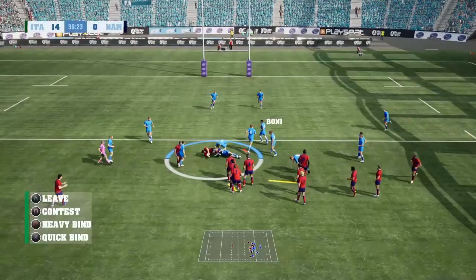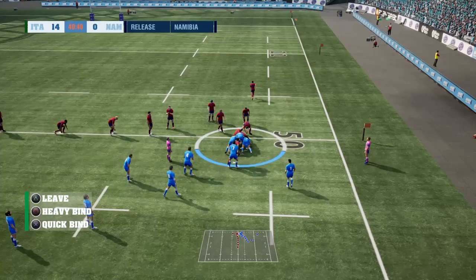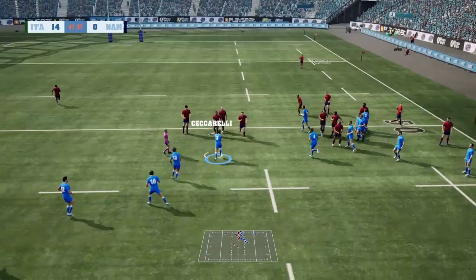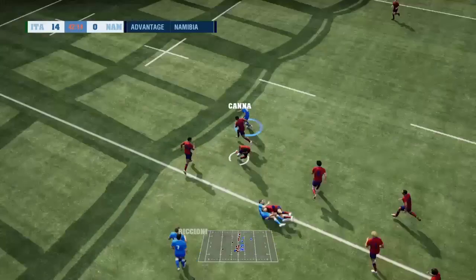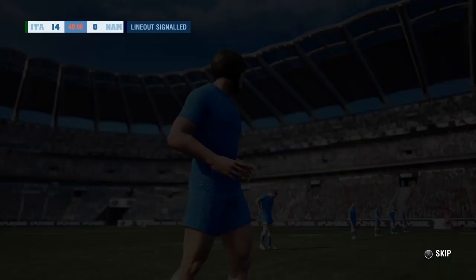Now Brayley. Can Brayley go all the way? Tries to step the fullback. Couldn't do so. Release. Now Italy's got possession on halfway. It's Negri out to Carlo Cana. Advantage. Sarto, and Sarto knocks it on. But space opens up for advantage Namibia over here. But good defense in the end. And we are going to head into halftime. 14 points to nil, Italy over Namibia.